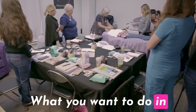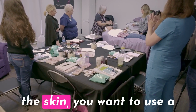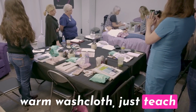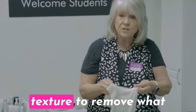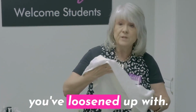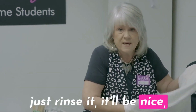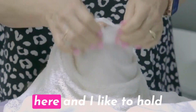What you want to do in the clinic, as well as to teach your clients at home, when you've done this to the skin, you want to use a warm washcloth. Just teach them to do that at home. The reason is you need something with texture to remove what you've loosened up with the massage. If you go to the sink and just rinse it, it'll be nice, but you're not going to get the same effect. So we're going to go right here.